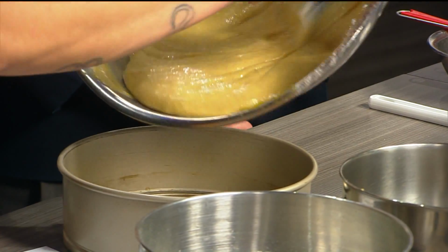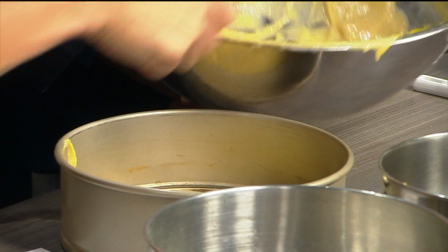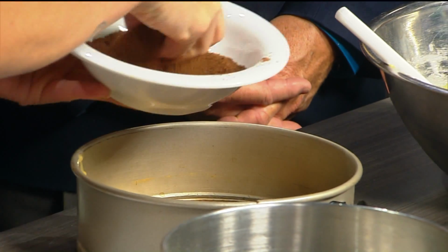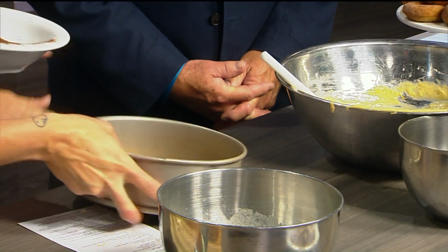So this batter just goes right into our ungreased pan. We're going to do half the batter, and then our topping gets poured in. So you sprinkle the filling, or this brown sugar mix, right on top. And you can see it's still oozing over the sides. It doesn't have to be exactly in the middle. It's okay. This is a relaxed chocolate cake.